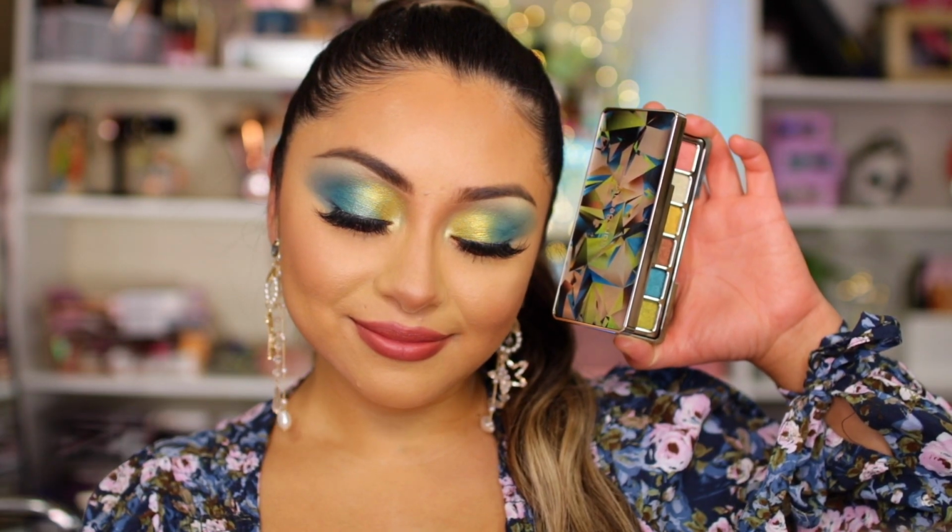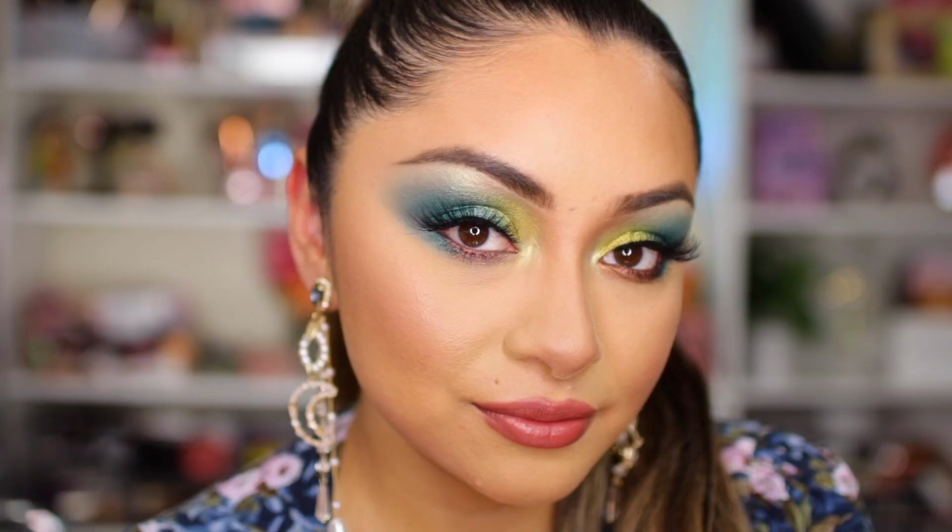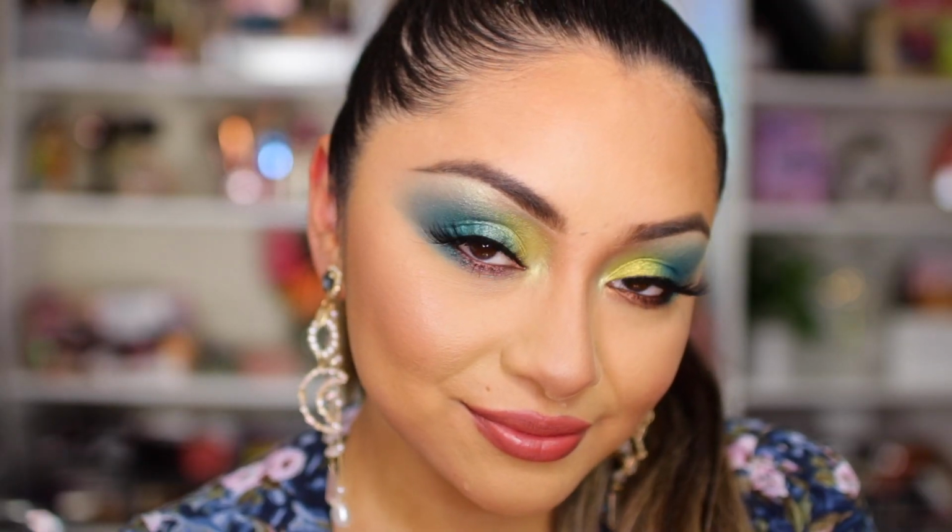So this here is the completed look. I really hope you guys enjoyed this look here. I did not know what I was doing until I was actually doing it. I used almost every eyeshadow from the palette with the exception of maybe two or one. But yeah, I really like the colors that I picked, and I think that this is such a vibrant, beautiful look.